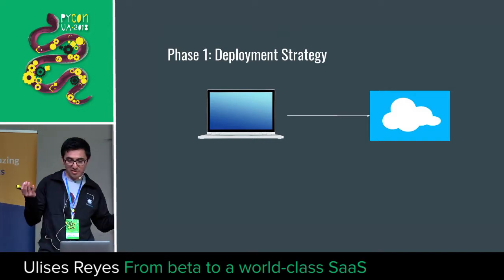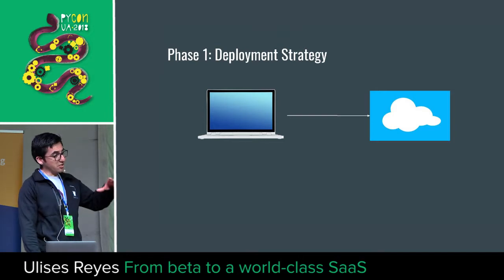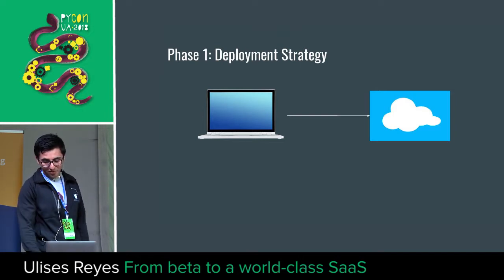We didn't have any automation. We didn't have any staging. We didn't have anything going on. So it was just this guy working on trying to deploy to the cloud all day long.